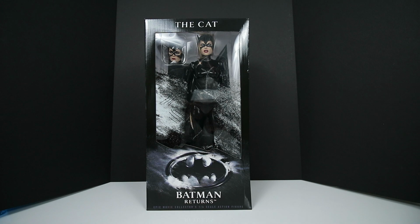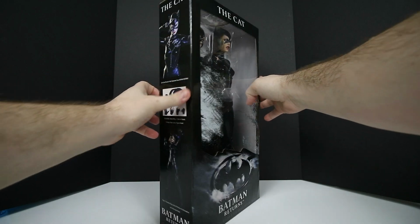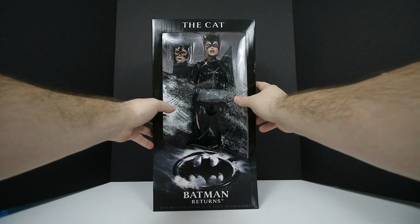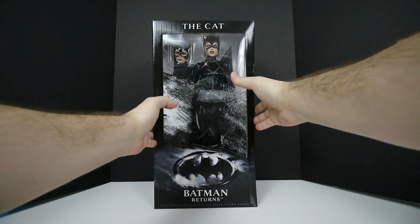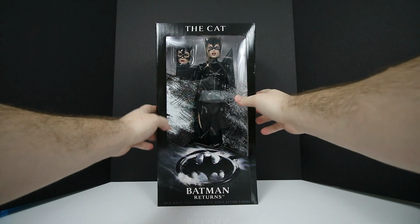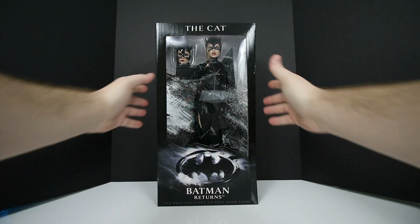Holy cow, guys, I'm looking at this thing and this is crazy. Man, I have been waiting for a Catwoman for a long time. Hot Toys, take note, guys. These guys are doing it for $100. You guys have the license. Give us what we want. Anyway, let's go over the box.